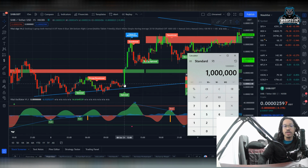And anyways, this is day trading. This is day trading on actual positions. This isn't even margin. This isn't even shorting. You're just day trading. You're buying the crypto, selling the crypto. You're not leveraging the crypto. You're not shorting it. And imagine if you were shorting it. You don't want to short Shib right now. Definitely not want to short Shib.